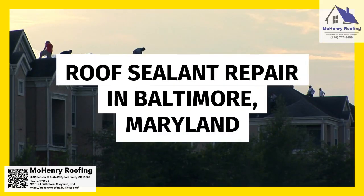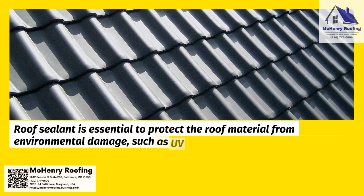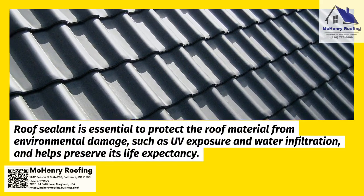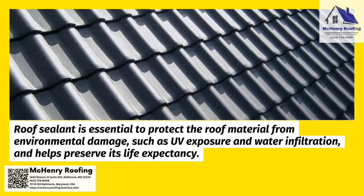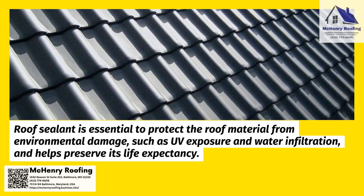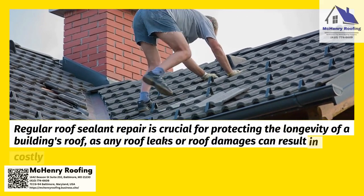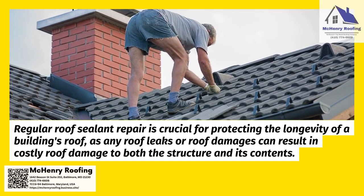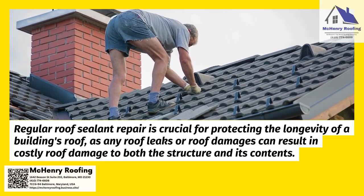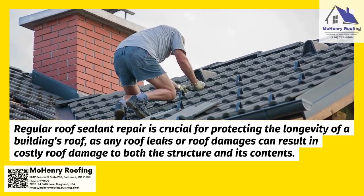Roof sealant repair in Baltimore, Maryland. Roof sealant is essential to protect the roof material from environmental damage, such as UV exposure and water infiltration, and helps preserve its life expectancy. Regular roof sealant repair is crucial for protecting the longevity of a building's roof, as any roof leaks or damages can result in costly roof damage to both the structure and its contents.